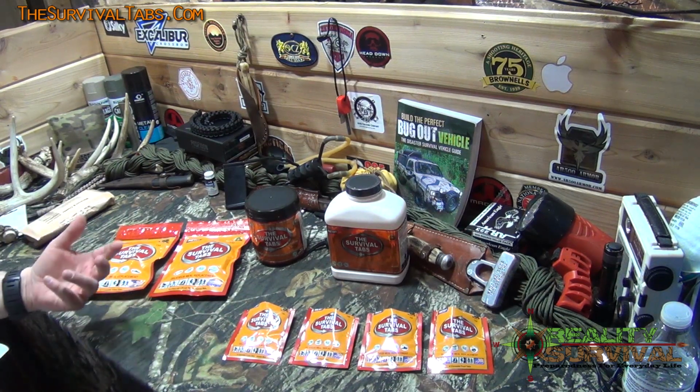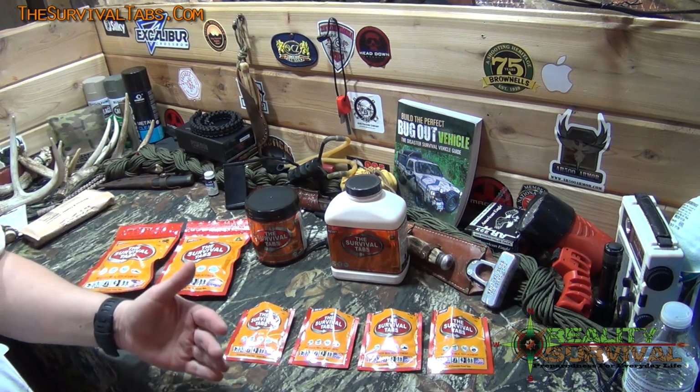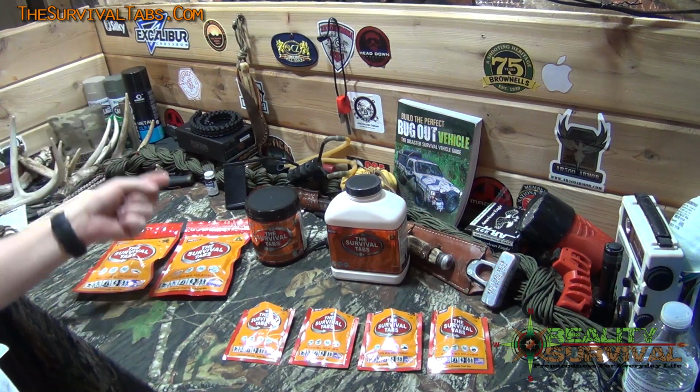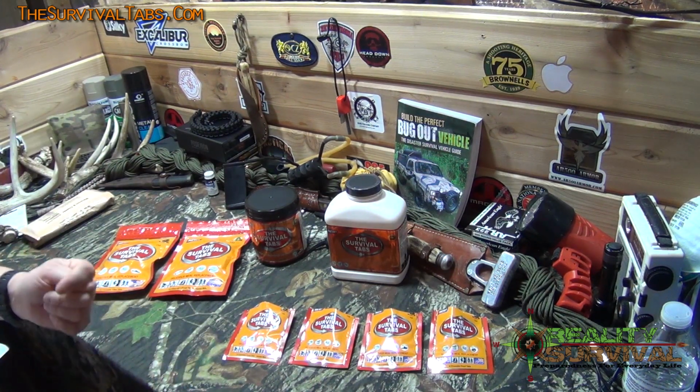So from a survival and prepping standpoint, this will almost completely reduce, if not eliminate, your having to go poo in a survival situation.